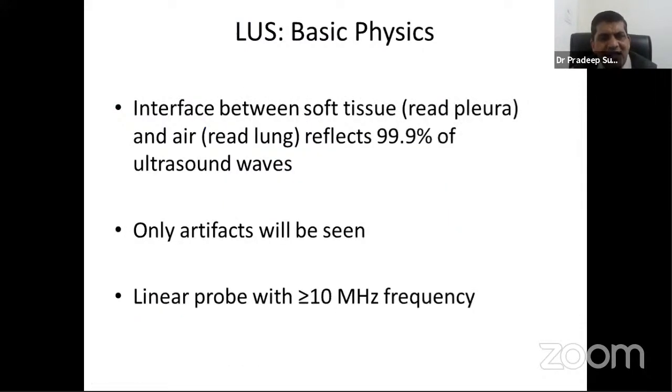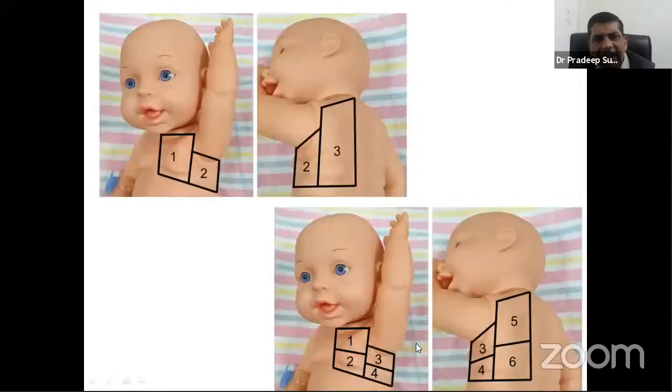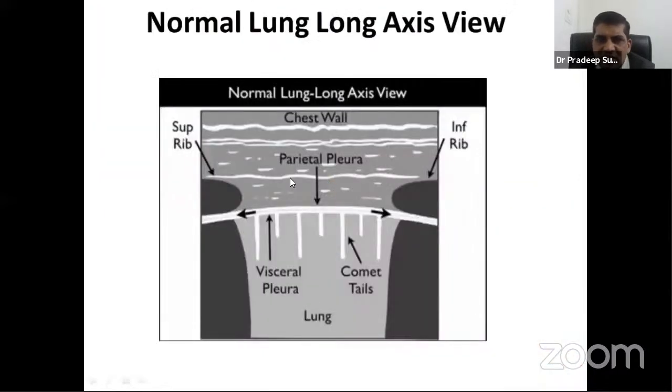In the next 5 minutes, let's talk a little bit about the lung ultrasound. The lung ultrasound is actually the artifact produced by the pleural line. We use linear probes for lung ultrasound, and with these probes we should take at least 3 images: anterior, axillary, and posterior. These 3 images are a must.